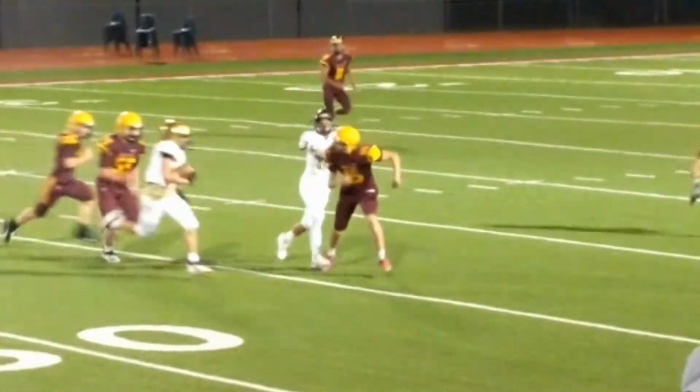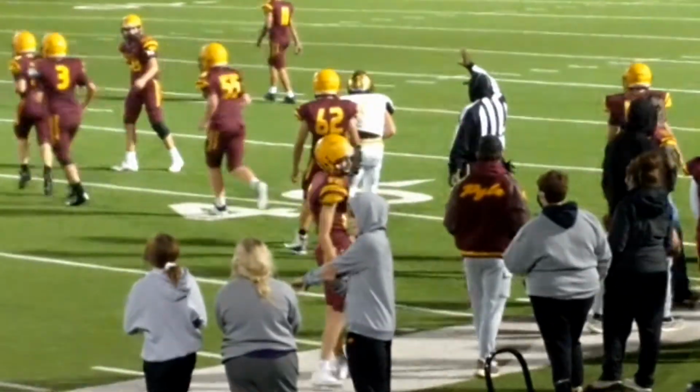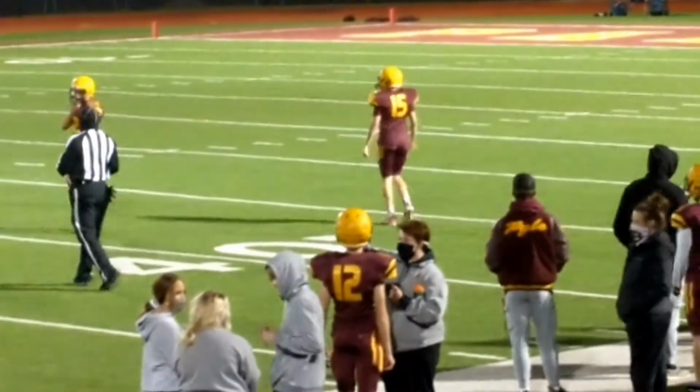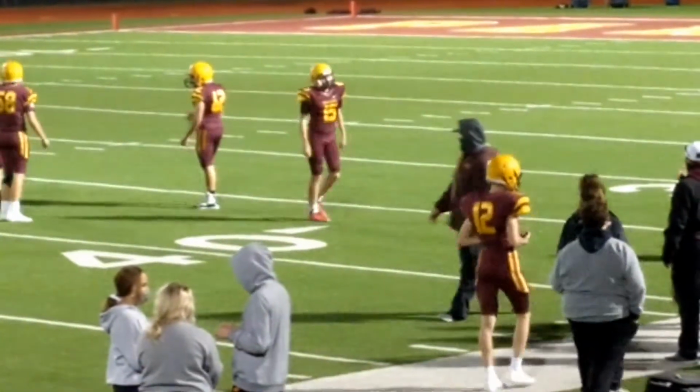Hand off number 33, Stibbins. Oh, Drake got one. Go, Drake. Tackle by number 15, Drake Daniels for the Panthers. Maybe he was just back there to make sure he didn't get through.